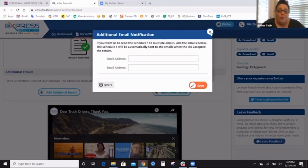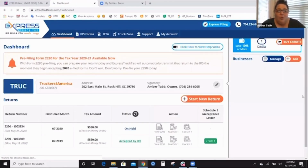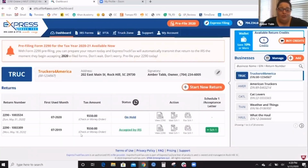Once you do this and you click dashboard, you'll see now that you have your accepted return from last year, and now your 2020 return is on hold. And on July 1st, it'll be accepted, and you'll already have a copy of your Stamp Schedule 1. So that's how easy it is.